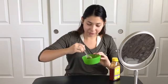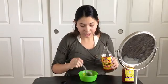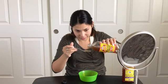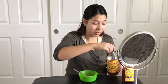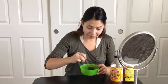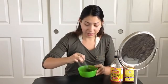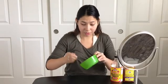Oops, almost dropped it. It's okay. Didn't come out though. See? We're going to go in with the apple cider vinegar. Make sure to shake it before you use it. With an actual spoonful of apple cider vinegar. It's good. It was a little more than a spoonful, but it is okay. And we're just gonna mix that in. Now it's starting to become less jelly and more liquidy. If you'd like to add a little more honey, you are welcome to do so.